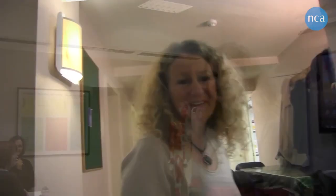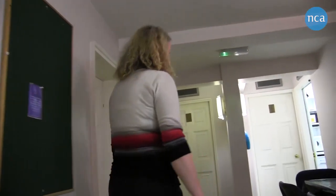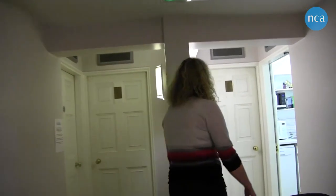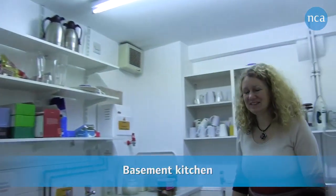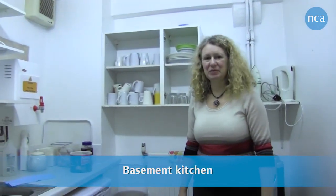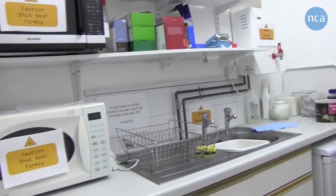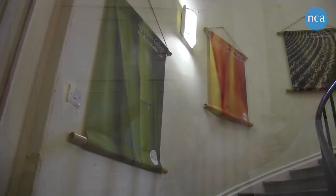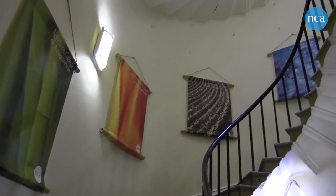Okay, leaving our basement teaching room now. We have various kitchen facilities around the college, and this is a very well used kitchen. As you can see, we're all set up in here for students to make teas and coffees and heat up lunches, etc. We're going to go up this wonderful flight of stairs now, up to the upper floors of the college.